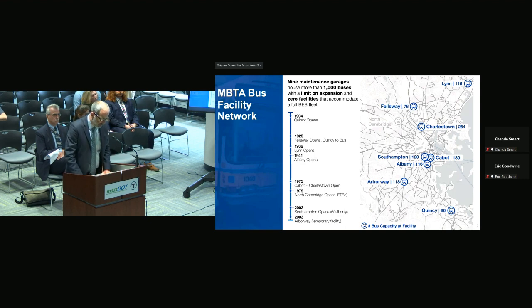Okay. So the battery electric bus transition that we are undertaking here at the MBTA, we've decided to do that using a facility-based strategy that'll minimize the impacts on our workforce and our riders. So we wanted to introduce the board to our 9 bus facilities, which you see up on the screen here, along with their current capacities. You'll note the North Cambridge facility is grayed out. That one's currently not in use as we retrofit it.